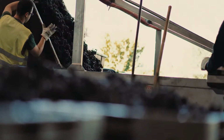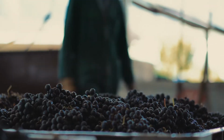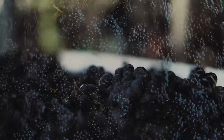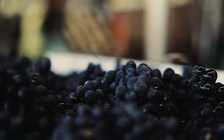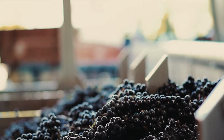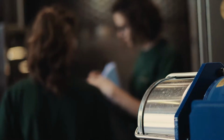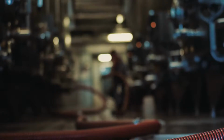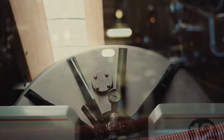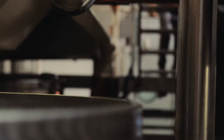The delivery area is full of grape-filled carts. Each bin holds a different grape variety from a specific area. The grapes are separated from the stems before going off to be pressed. During pressing, the juice mixes with yeast, which is a natural part of the skin. The winemaking process has started.